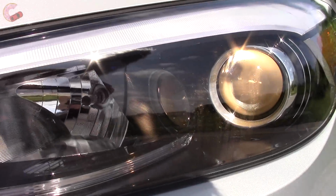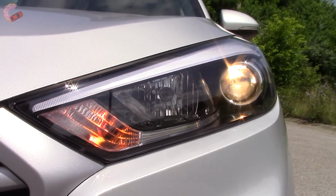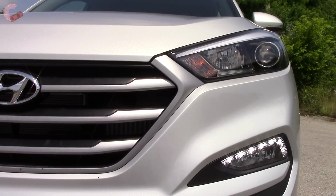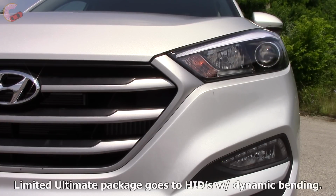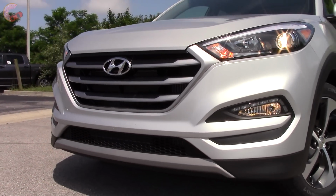As far as the headlights go, again everything except the Limited gets these halogen projector beams. The base model would do without the LED daytime running lights, and the Limited adds LED low beams. Finally, along the bottom, you'll find fog lights on every trim except the SE.